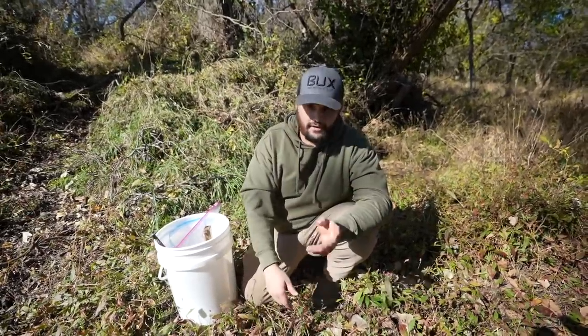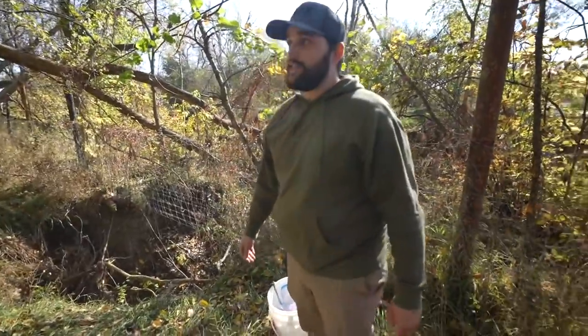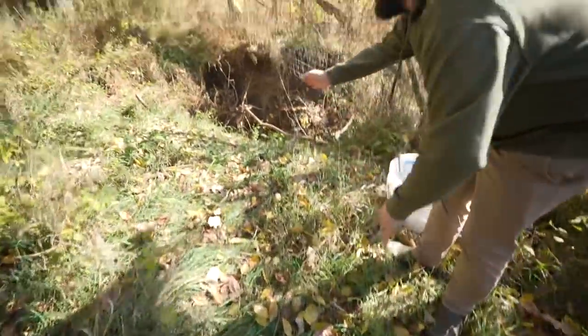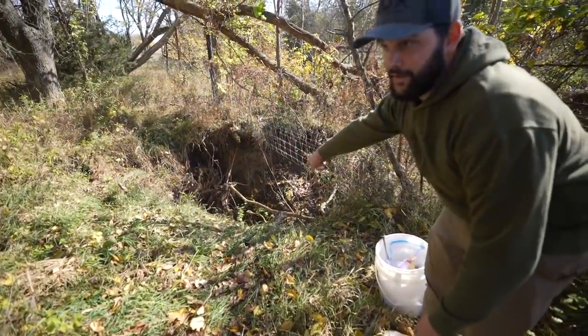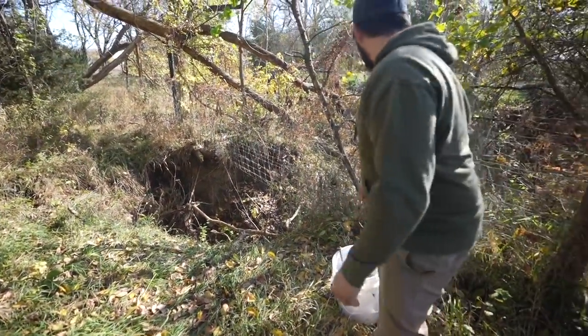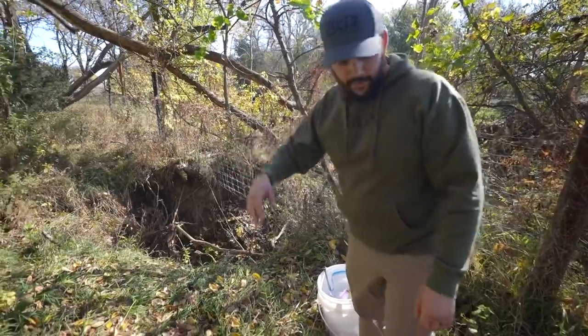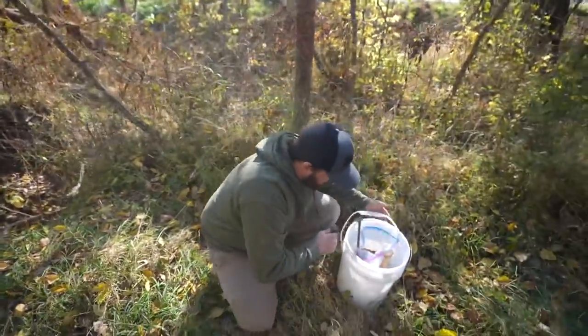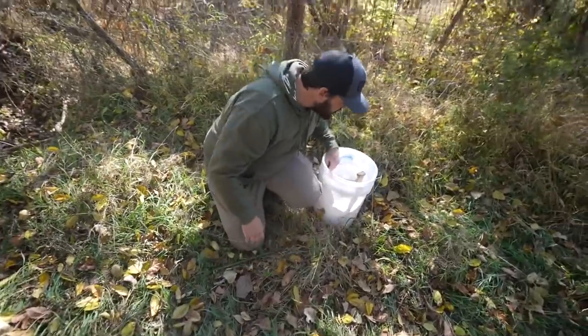Setting out traps. Let's go set some more. Definitely. This is definitely a good spot. So we almost left, and then I see this. And I don't think deer are climbing down into that hole. If I was a deer, I would. But the raccoons are climbing up and around, so I'd plop. We got one more in the bucket for this spot. So I think this spot should work.